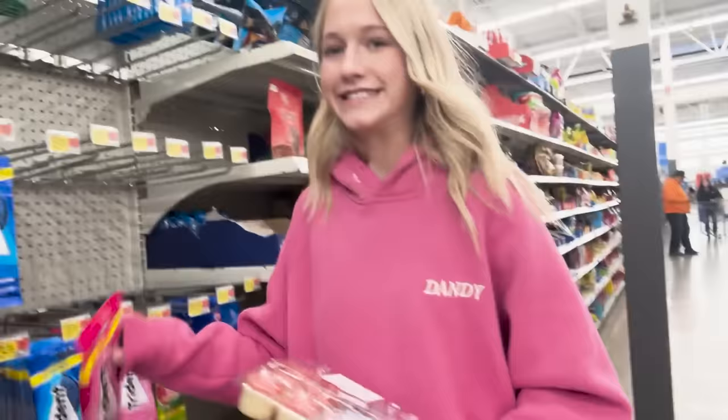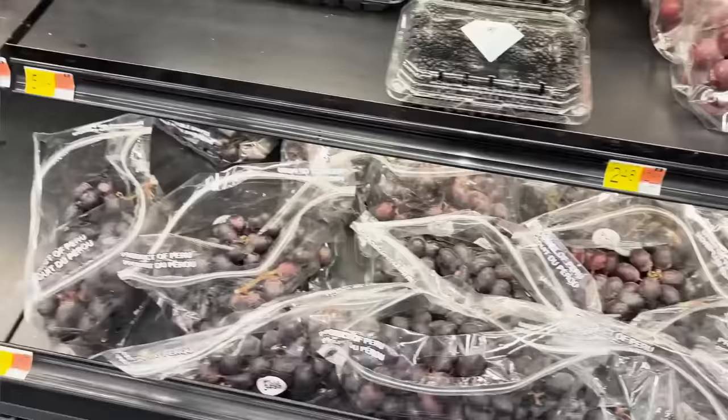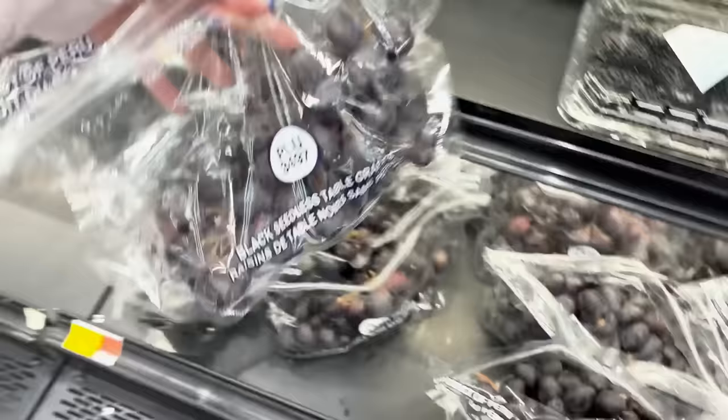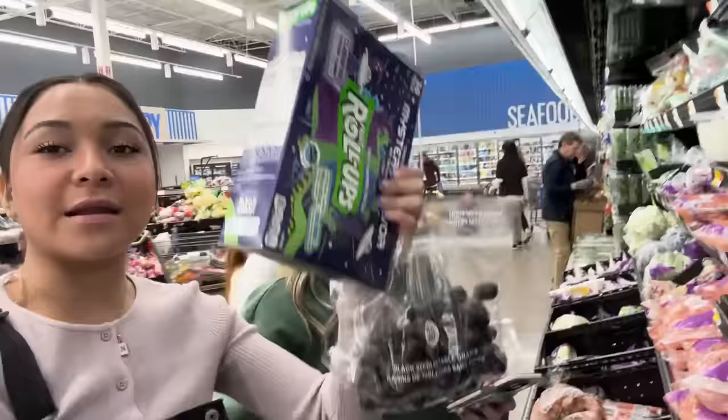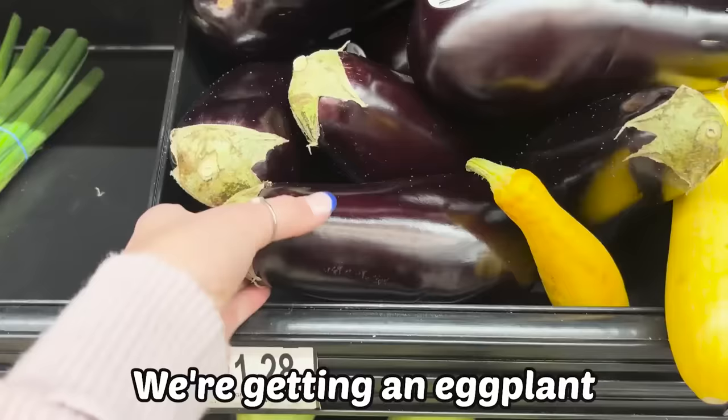What do we get some prime, guys? That's literally so pink. Cool. It's pink, so it's so cool. Found the purple gray. I think we're just gonna get this kind, and hopefully these are good. I've only got purple pearl to purple gray, so I think this is my best bet for today. Guys, we're getting an eggplant because it is purple, and we're gonna have to try it.